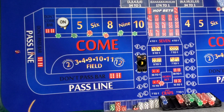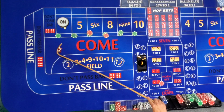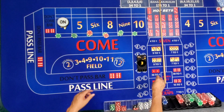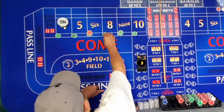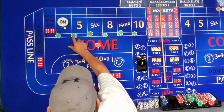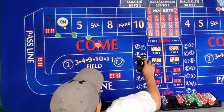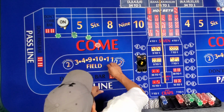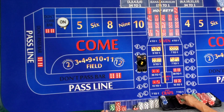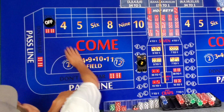5, 2, 7. So guys, seriously think about it. This is how the table has been, and I haven't made the correct adjustments to what the table's doing. I'm doing the opposite of what I should be doing. It has been consistent for 8 rollers, and I'm forcing it because I'm trying to come back. So there again, it is what it is.